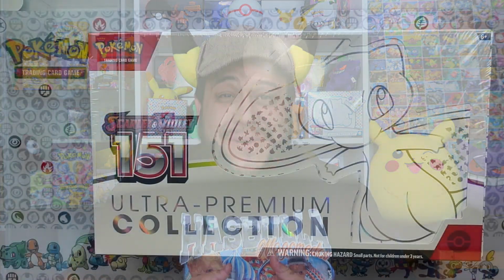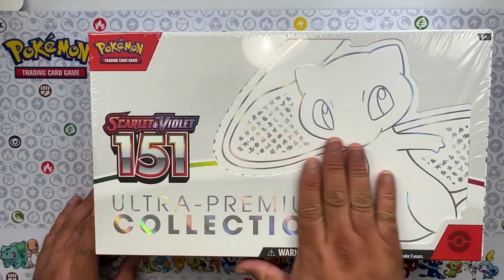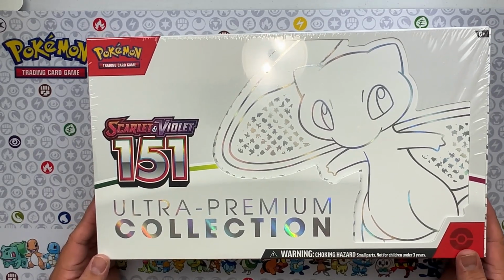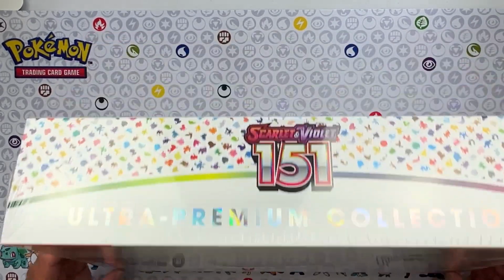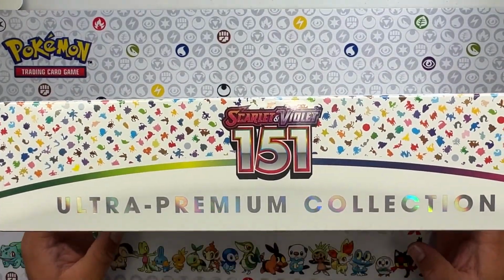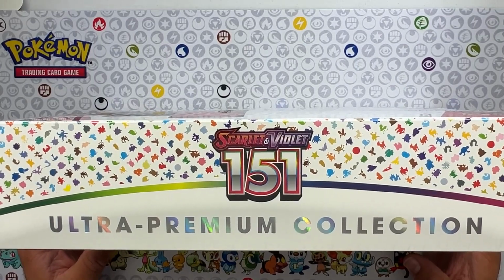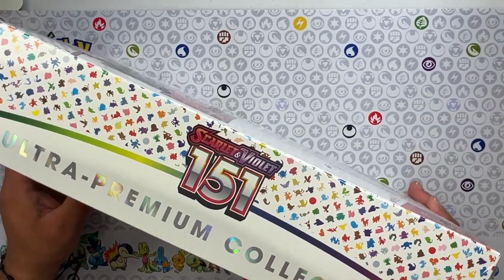And today, we have the grandest product of them all, the Scarlet and Violet 151 Ultra Premium Collection Box, featuring Pokédex entry number 151 Mew on the cover. Beautiful branding, Ultra Premium Collection at the top or side of the box. I'm not gonna show the back part because it does tell you what the box actually comes with inside, so we could just have a genuine surprise reaction.